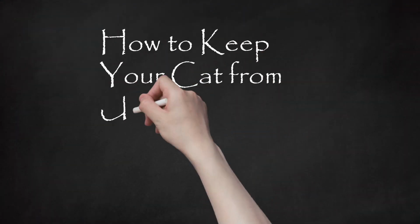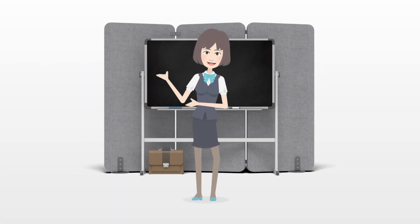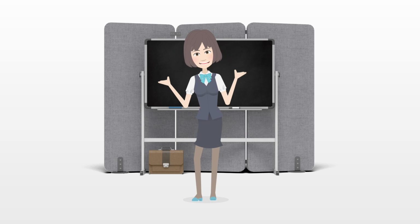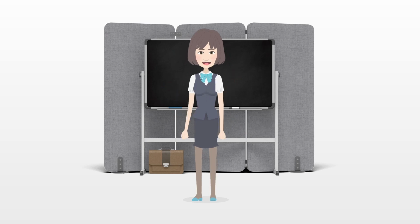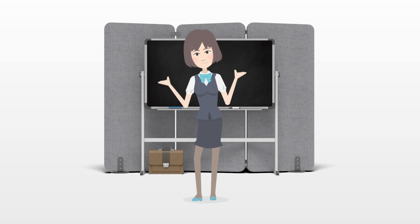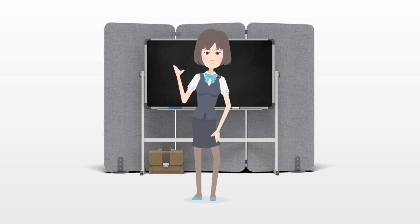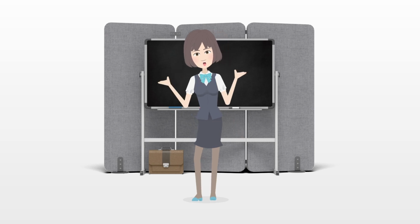How to keep your cat from urinating where it shouldn't. There are many reasons why your cat may be urinating where it shouldn't. Cats may stop using the litter box as a result of stress, a medical condition, or simply because the box is not cleaned often enough. Depending on the cause of your cat's issues with the litter box, you may need the help of a veterinarian.